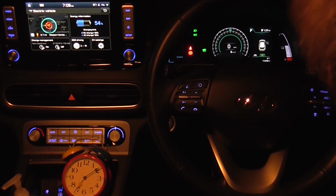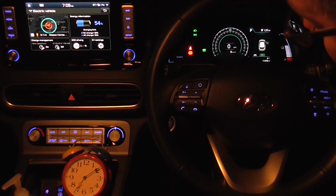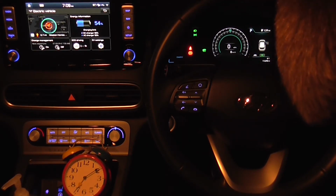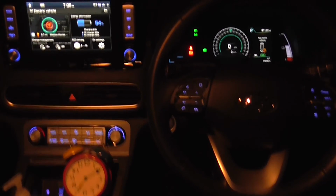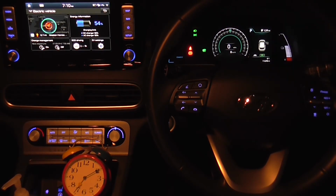Just realised I need to leave the internal lights on as well, yet another power drain, so that you can see clearly on camera everything that's in here. What I'm also hoping is that I can lock the car, take the key away, and it will still keep running. See how it goes. No is the answer on that one. I'll still take the key away anyway, I think.